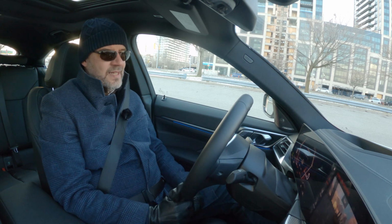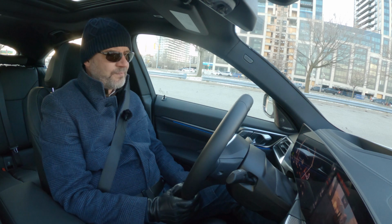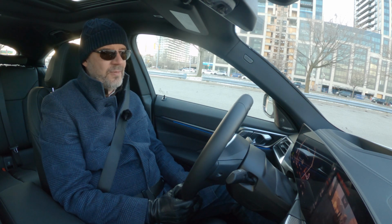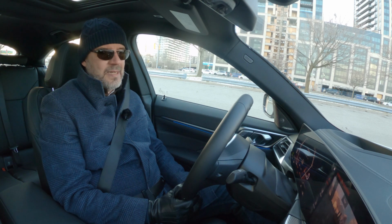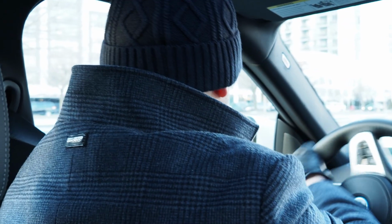Today, right now, it's -5, a very cold day. We're at 73% showing 330 kilometers range left. So we're still going to be close to 400 in this cold weather. The consumption on this car, let's hit the road in the meantime.